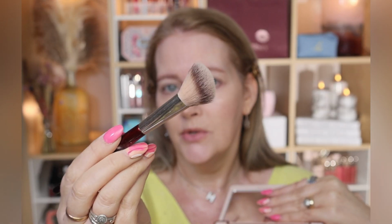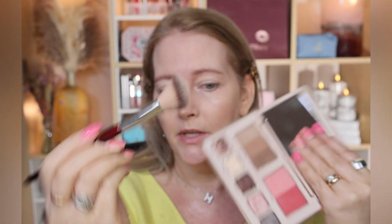I'm using the BK Beauty 112 brush. This is my absolute go-to brush for this palette because look how it fits into each shade. I'm going to put a bit of contour there, and it is going on top of that serum okay without me powdering at the moment. I believe all of these are the sort of gel to powder formula, so they seem to be sitting quite nicely on top without me putting powder, so that's really good.